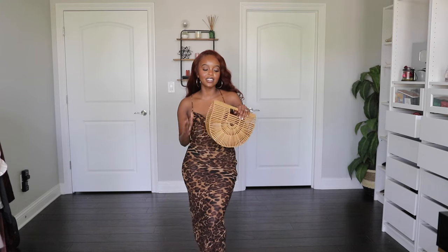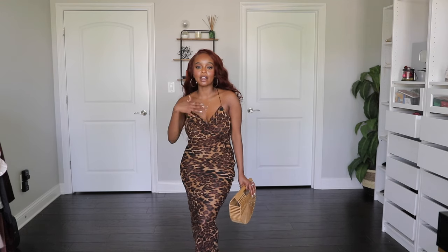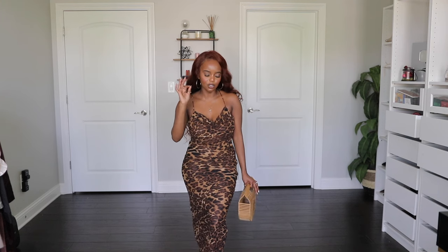But I would so pair this dress with a purse like this. I think it's looking so cute. If I don't rock this at a beach setting, or if I don't rock this at all, you will catch me taking pictures with this, because I think it is such a stunning dress.